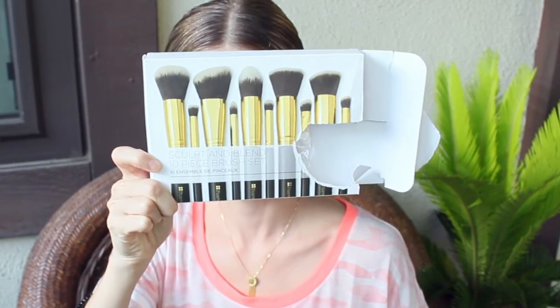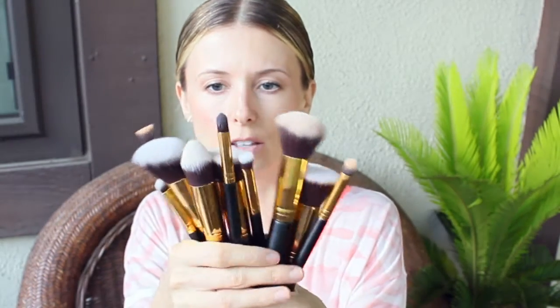So I keep them in here, and what I love about this brush set, I have the box here. So this is what the box looks like, and it's the Sculpt and Blend 10-piece brush set. So it basically comes with, they're mostly just sculpting and blending brushes. But they're so soft that you can use them for really almost anything. So here's what they look like.